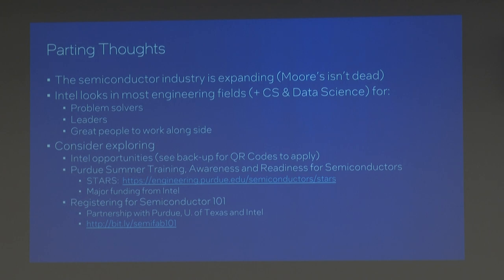The semiconductor industry is expanding. The current hot item is AI. You hear all about AI, right? That drives a ton of compute, a ton of hardware and software innovation. And I do think it's a game changer in terms of what it can do. And it's certainly good for the semiconductor business. Moore's Law is not dead. We showed you some data that trend continues.